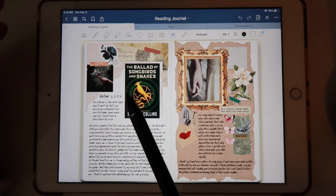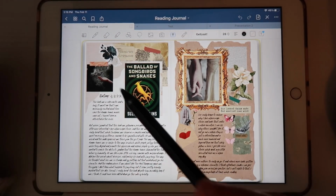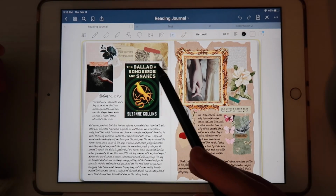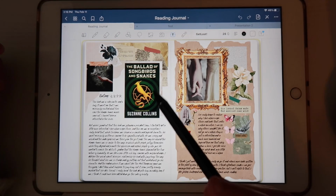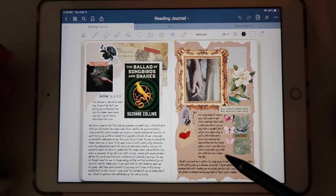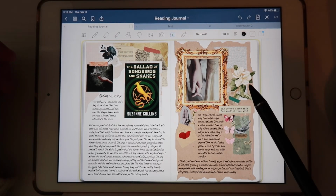This one, okay, I don't really like this picture so much, but I do like what I was doing with the layering of having a background right there and then having the cover on top. I think that that's really cute. But yeah, just basically a little review of what I thought about the book, and I think that these look really good.